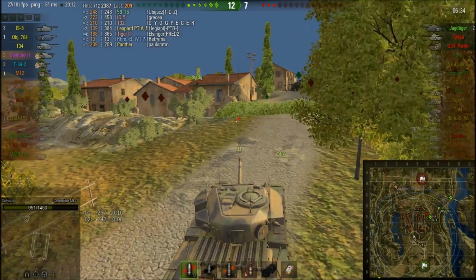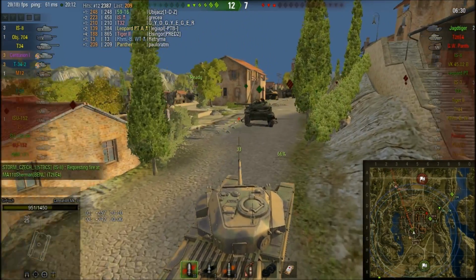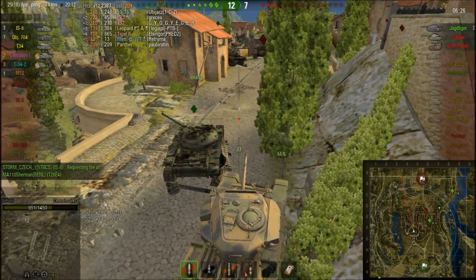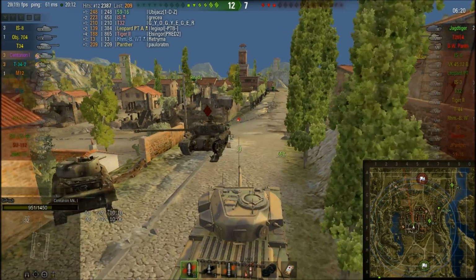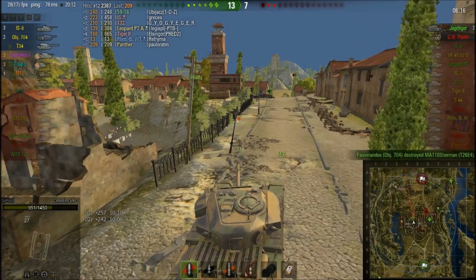If I went for the Super Pershing, the Yak Tiger will shoot me. I probably would have spotted him even from there, but the thing is, I would have to count on my team to actually shoot the Yak Tiger, and I can't really count on that. And yeah, that's a rock, by the way. But you can't count on your team to shoot the Yak Tiger. They'll probably try to get the kill on the Super Pershing instead of shooting the Yak Tiger, which is the only threat. So I'm just gonna go for the Yak Tiger now.